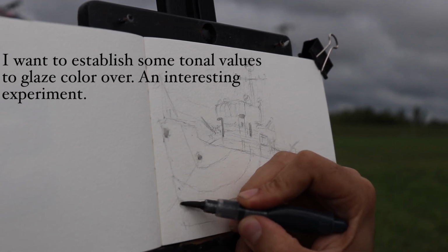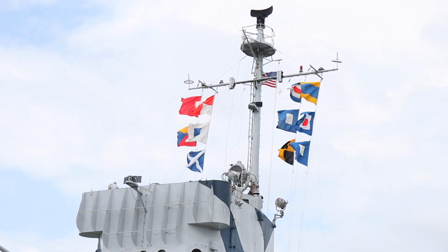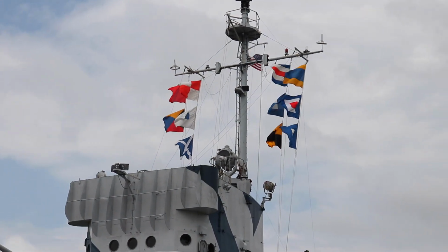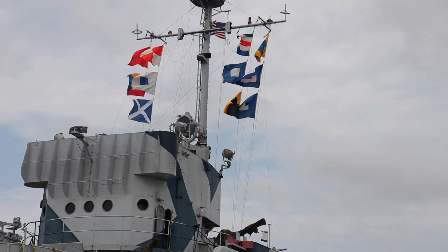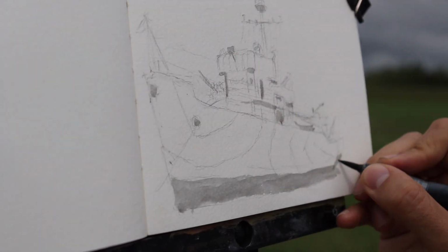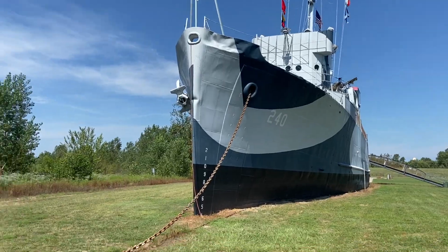Cool. Now, the 2 things I wanted to point out, doing a little special flag set today. Right to left. Okay. DWP for Dagan William Page. And then CPL for Course. And then on the other side, USMC. And on the outside, the Navy salute. Bravo. Wow. And the other thing I'll point out, the camouflage is a story all unto itself.